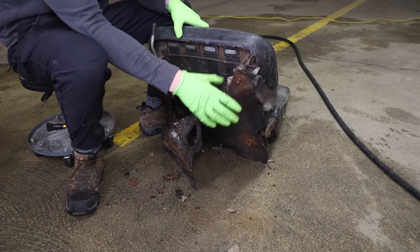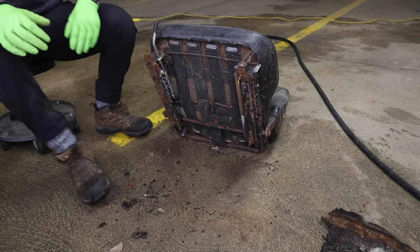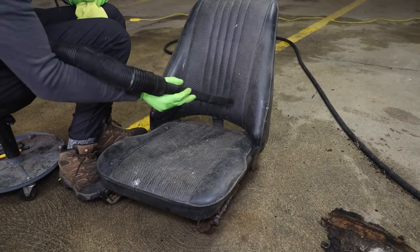And I can't even believe this happened, but because the car had no carpet in it, there was still some attached to the bottom of the seat that we had to pull off, and I've never seen this before, but it was kind of funny seeing that one little piece hanging on for dear life.